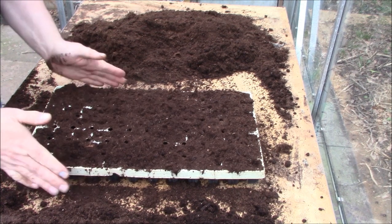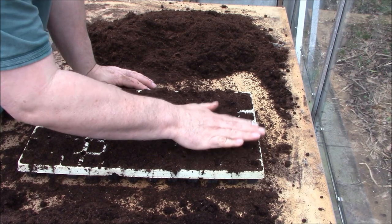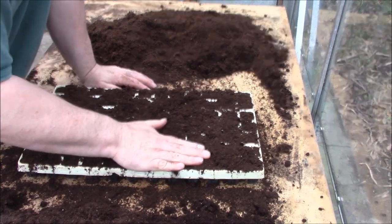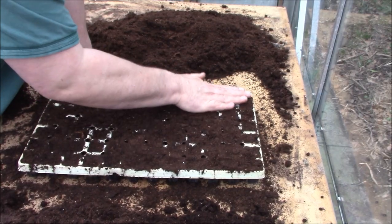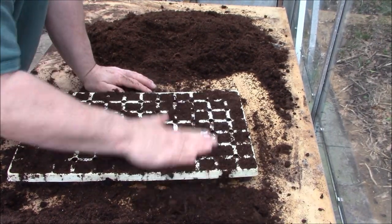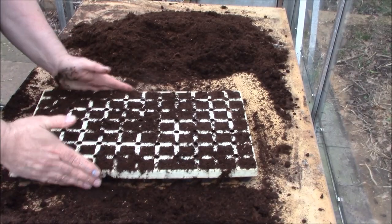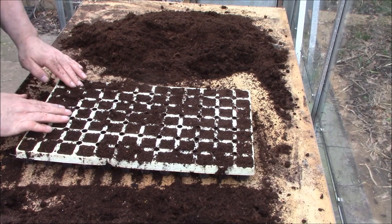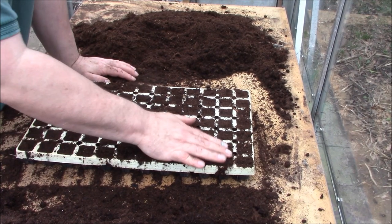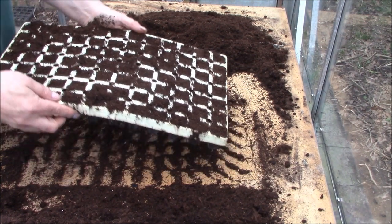Right, so as soon as you do that, what you want to do is just make sure that they've gone into the compost, gone to the middle like that, and then just gently pat them down. You don't want to put too much force on, and then take off any excess off the top. Right, so now all I need to do is water these with a rose, and then keep them reasonably moist for the next few weeks, and then I'll soon see these germinate, and I'll show you these in a couple of weeks as soon as they've started germinating.